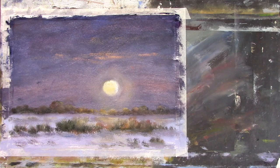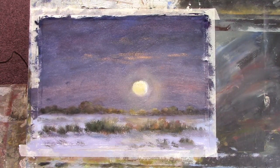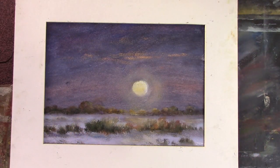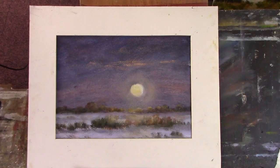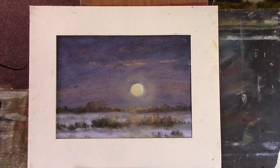But there's a wealth of repertoire in my, what's left in my brain, that I can call on. So there we are. That's all abstract, isn't it? I hope you like it. Let's just come out of it, that's better. So the moon is just off centre. I don't want it right in the middle. Very easy to do.